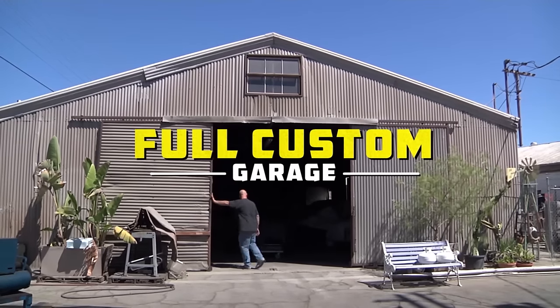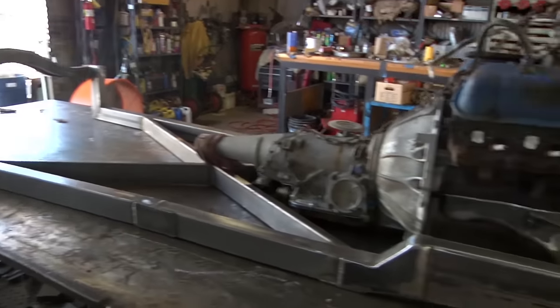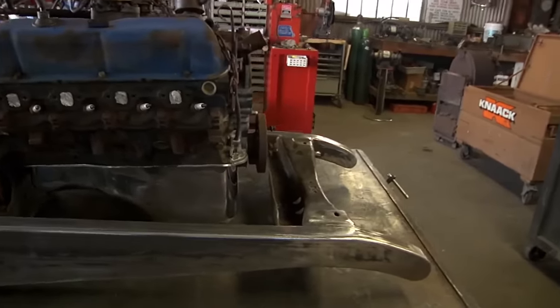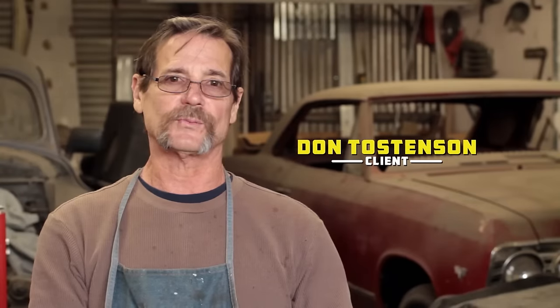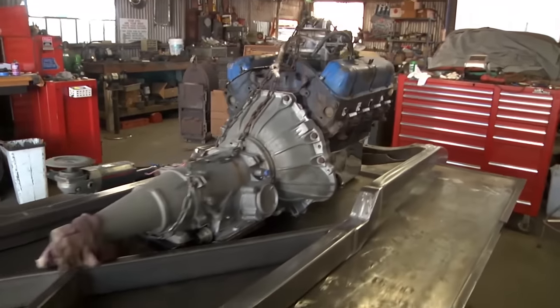We really started this project about a year ago. I built a whole frame for it, and we haven't done anything since. I made a whole front clip look like a stock car. That's when the debate really started. I wanted to lengthen it out about 8 inches just so we'd have more room in the cab of the car. I'm trying to build it as comfortable as I can.